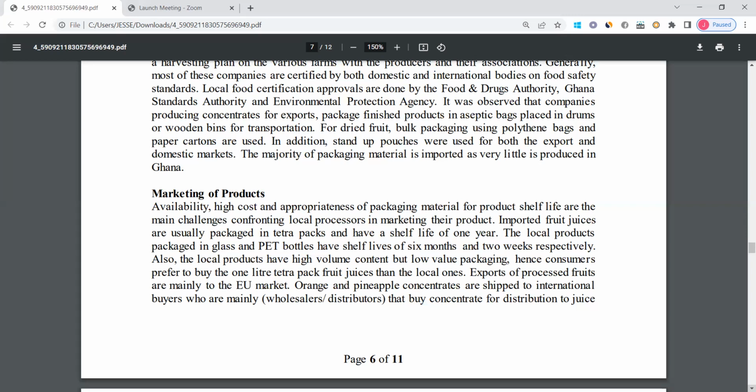Right. So here we see some threats. These are the main challenges: availability, high cost. Marketing is high. We were told that foreign companies are able to pay for high advertising cost on radio just because they have the financial leverage to do so. Imported fruit juices are usually packaged in Tetra packs and have a shelf life of about 1 year.